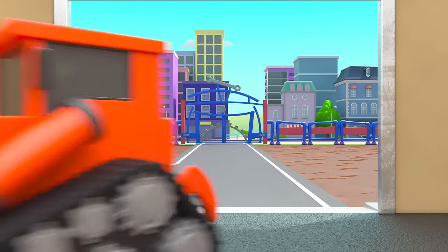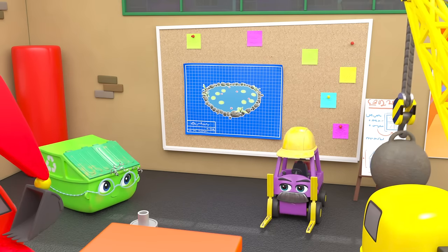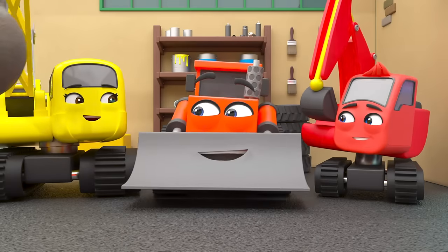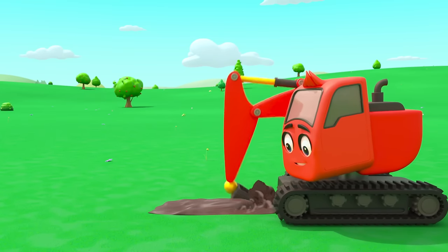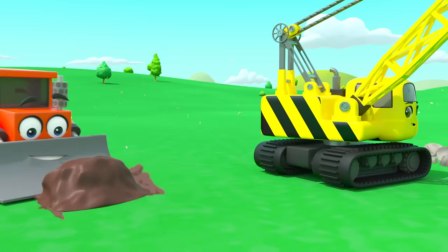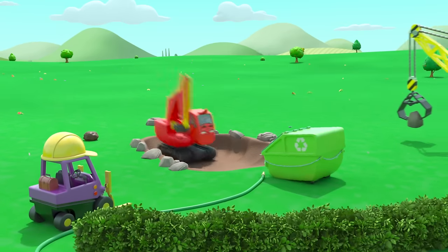It's a bright sunny day at the construction HQ. Aw, Bump hasn't quite woken up yet. He doesn't like mornings. Here are today's plans. They're going to build a pond. How exciting! This'll be so much fun! First, it's up to Digley to dig the hole. Good job, Digley. Next, Bump pushes the dirt away and Dazey puts some stones around the edge of the pond.